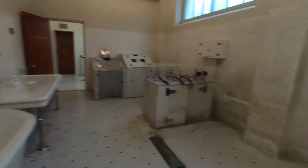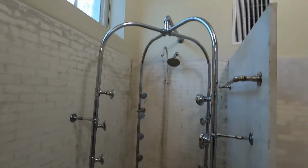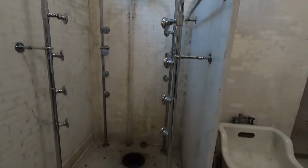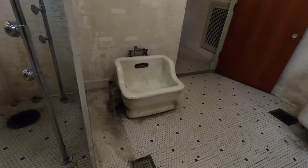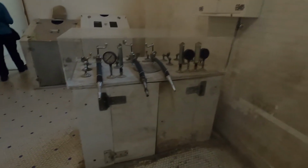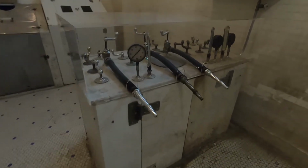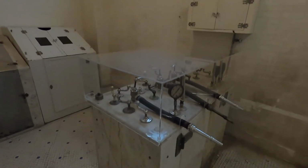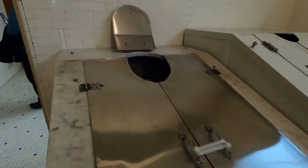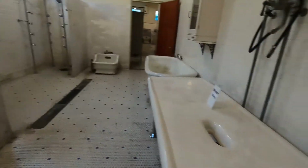This was the hydrotherapy room. You got your high-tech showers. There's kind of a low sink there. I don't know if you just stood in it. And I don't even want to know what those are for. And some more boxes to sweat in, I suppose. But again, this was high-tech equipment in its day, and it was used to cure all kinds of diseases.